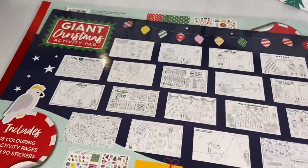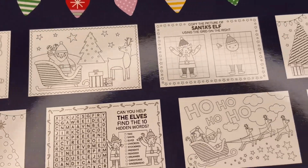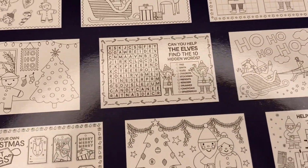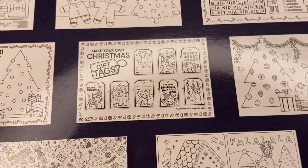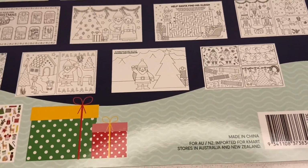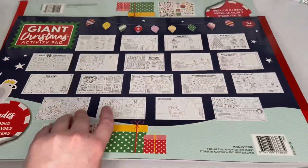On the back here, it actually has what's on each page. So it's got like a bunch of this one. I'm pretty sure you make your own Christmas tree decorations. It's got some coloring pages. It also has a write a letter to Santa page, more coloring pages, a word search. There's also like a find the difference, as well as make your own Christmas gift tags. So there's so much here to do. It honestly just looks like so much fun and just hours and hours of entertainment. It's also got this like sticker sheet here, so there is plenty in this one, and this was from Kmart.